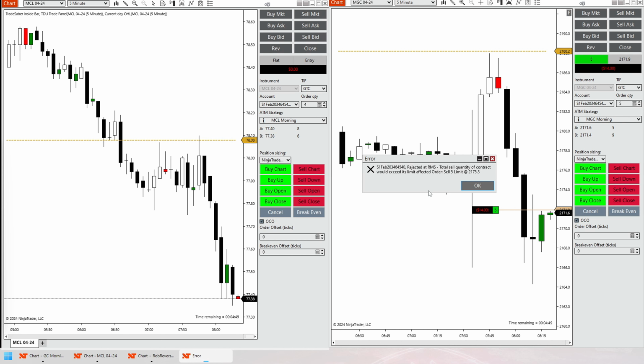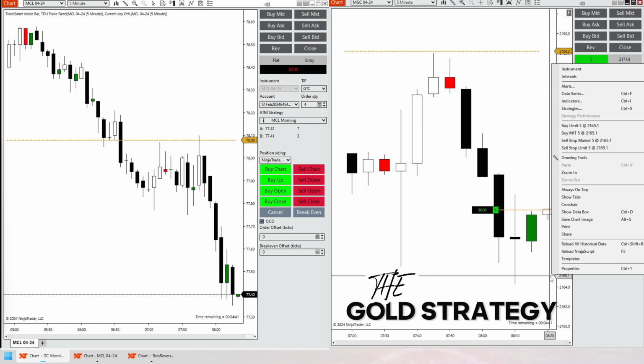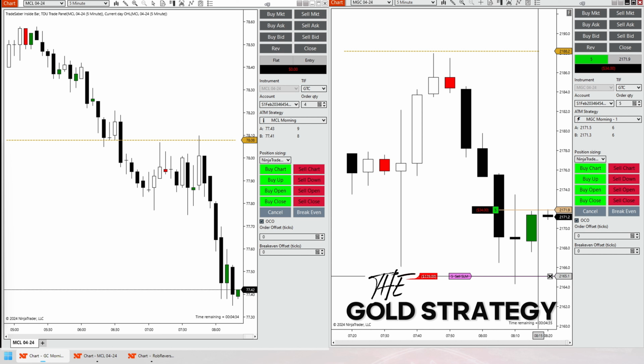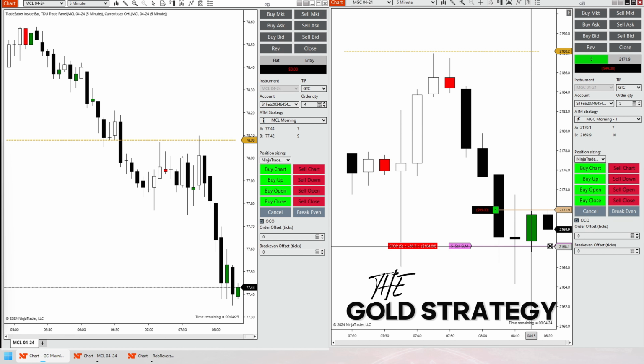Order canceled. All right, so here we get activated into our first trade for the morning, and this trade is in gold. And yes, bracket order issue in gold chart, which really was frustrating to me because I had only been seeing it in oil, but I got it today in gold. So again, I had to manually do my bracket orders here, which again is kind of frustrating. But what's actually more frustrating for me was this trade.